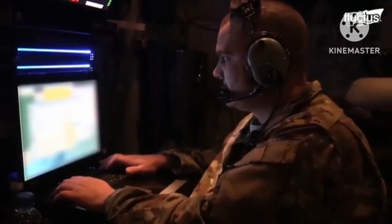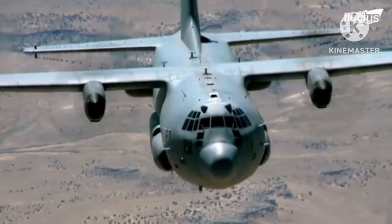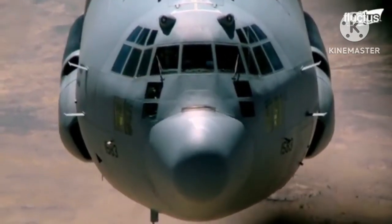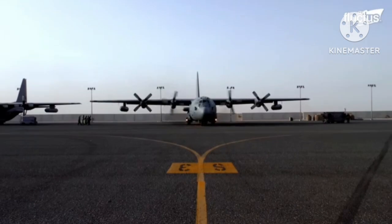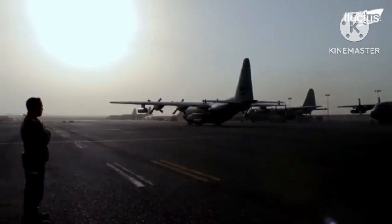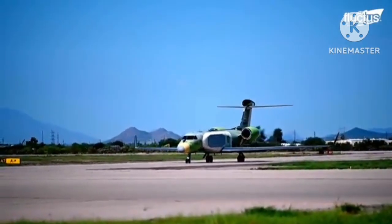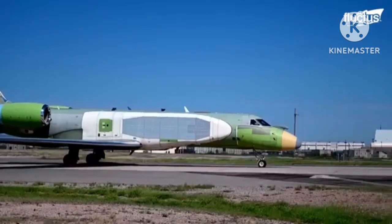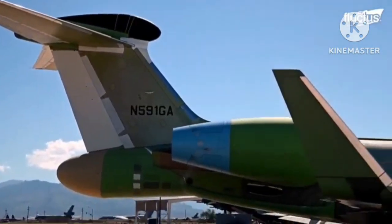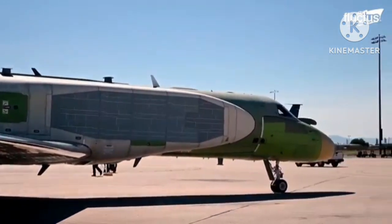Using these powerful systems, the EC-130 can detect, locate, and jam enemy communications across a wide range of frequencies, thus limiting their ability to coordinate military operations, gather intelligence, or communicate with other units. Despite years of service, the United States recently decided to replace the EC-130 with an aircraft called the EC-37B. Like the BACN, this platform is based on a private jet.